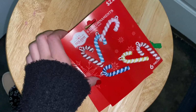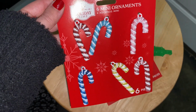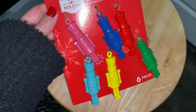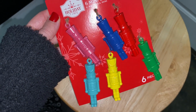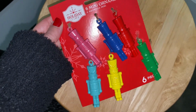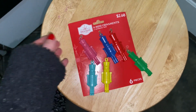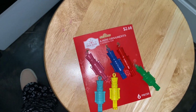And then this one is gonna be for my 6-year-old, some colorful candy canes. And then my 3-year-old was with me, so I grabbed a bunch and asked which one do you want? And these are what she picked out. I don't think she even really knows what nutcrackers are. I think she just picked them for the bright colors, but they're still really cute. So the elves are gonna bring these, and they can make their trees a little more individualized.